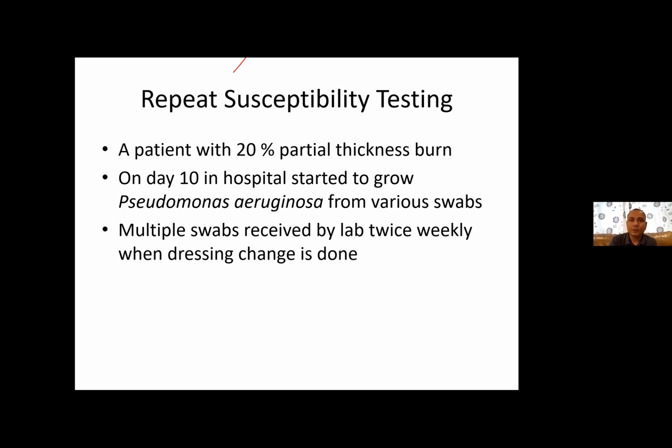Repeat testing I was talking about, again, from a diagnostic stewardship or laboratory stewardship point of view, is very important, because you have chronic patients, you have long-term patients, you have ventilated patients, you have patients on tracheostomy, where they will have sputum or tracheal secretion sent to you twice a week, thrice a week, and so on, because either it looks thick or sometimes for monitoring.